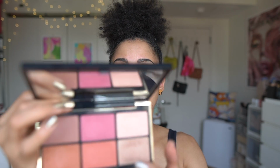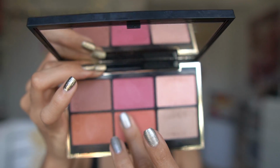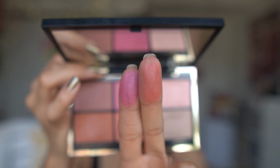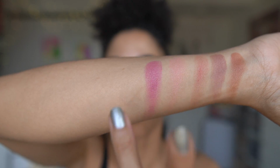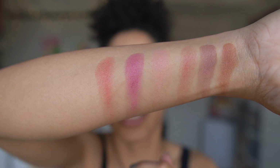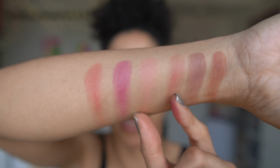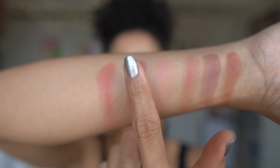Those are the more subdued shades out of the palette, and here are the punchier ones. So this is like the hot pink. This is like this hot coral. Ooh. Ooh, look at the texture. So you see the original 2 single compacts are not as good in terms of texture, but even so, they still look very, very smooth on the skin.